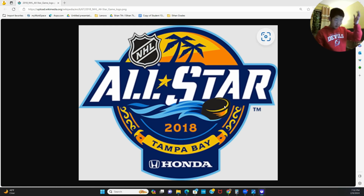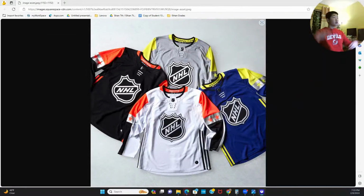But we got the Tampa Bay 2018 All-Star competition. Let's look at the jersey, and now this is what I'm talking about. I like the color. It's not the best color for that matter, but it's color. It's better than gray. Okay, so the yellow and the blue, that I actually love. Again, they posted the NHL logo like this, but I think that's alright for now.